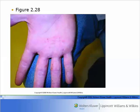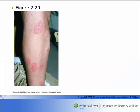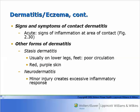You can see the little pustules. This is the one that looks like ringworm, the nummular. So what they get is usually signs of inflammation at that area of contact. It turns red, it turns itchy, that kind of thing.